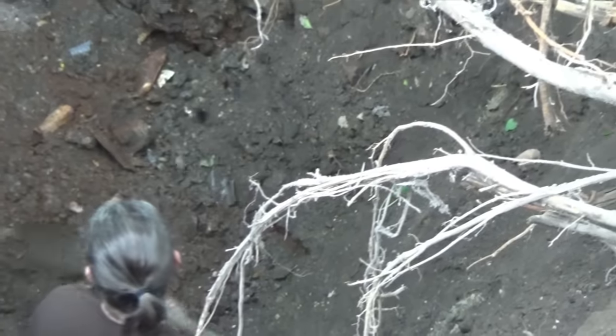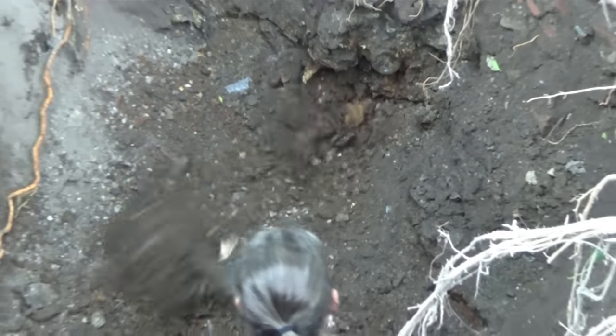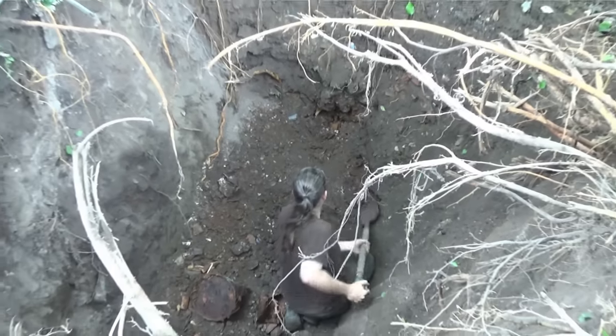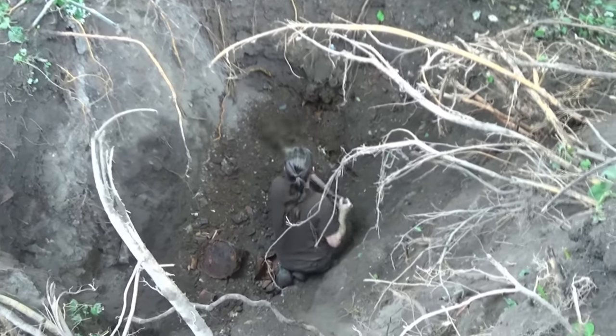Boy, these old buckets, all kinds of stuff down in there. Rusty layer. It sure is fun though, digging with that backhoe. We're thankful.